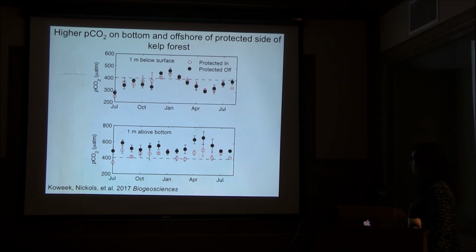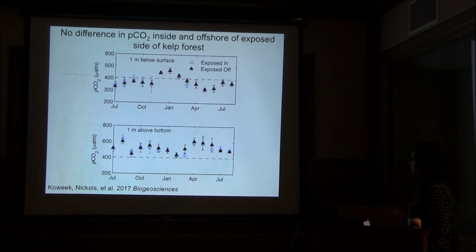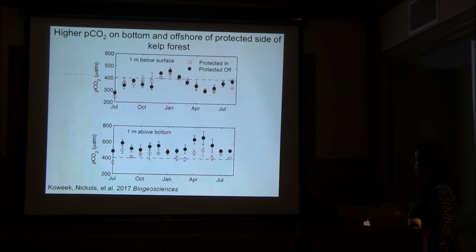If you go over to the more wave-exposed site, it's the same sort of setup, so 1 meter below surface, again, no difference inside and outside the kelp forest at the surface. And also at the bottom, no difference between inside and outside the kelp on the wave-exposed side, as opposed again to looking at the wave-protected side, where you do see a pretty big difference between inside and outside when that kelp is there.